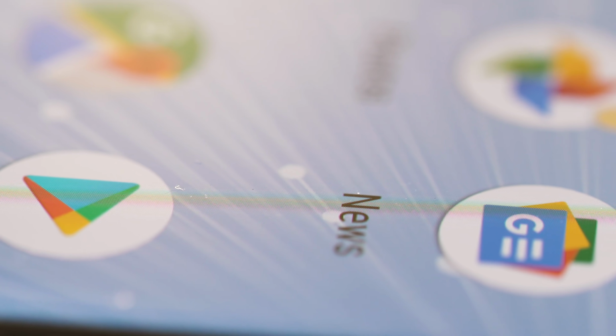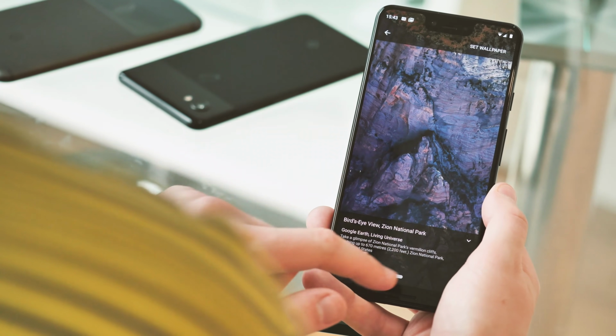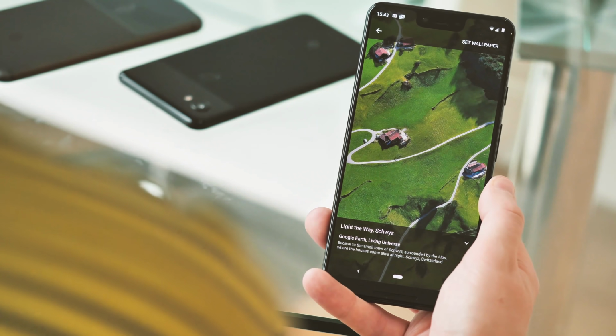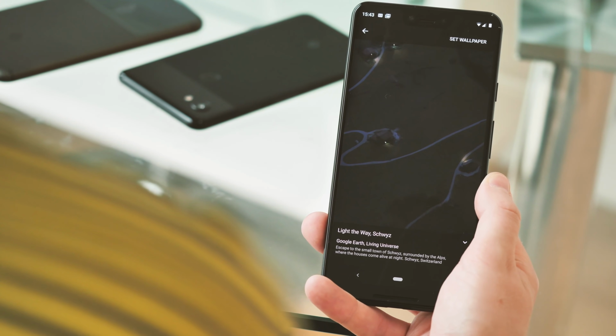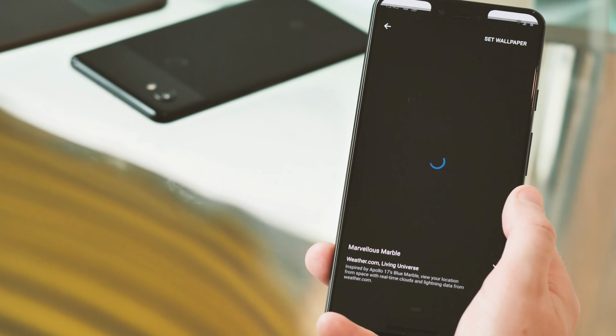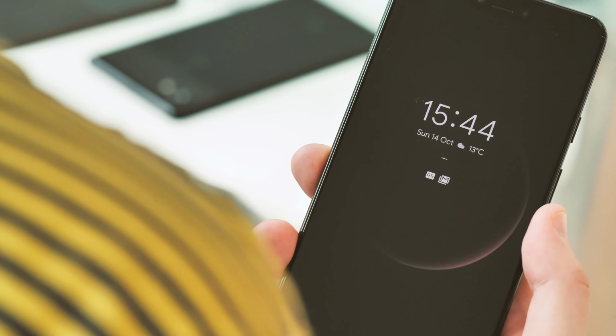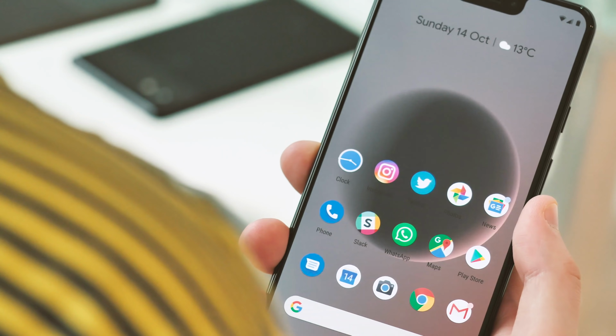All the fun little animations that we know from Android Pie are here, along with some neat new animated backgrounds from Google. Each generation of Pixel brings its own exclusive live wallpapers, but this year Google's gone all out with a mix of 3D map views, rippling coastlines, views of distant worlds, or perhaps something closer to home. My favourites though are the abstract live wallpapers that start off as shapes on the always-on display and then bloom into view as the phone unlocks.